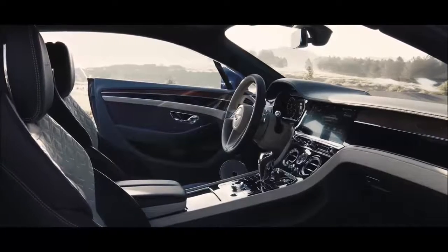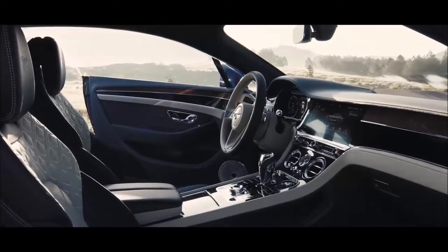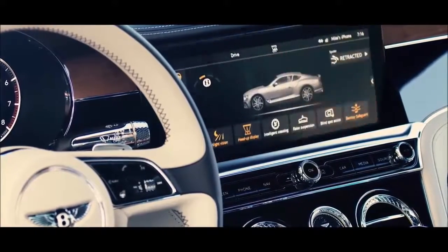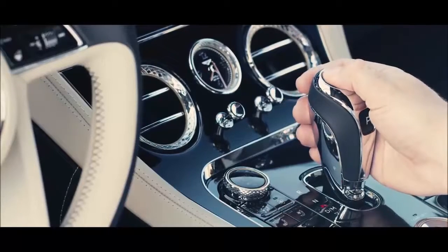Interior of the car is a celebration of craftsmanship. The materials we have chosen are a mixture of modern materials, but also of materials which everybody is used to inside of a Bentley.